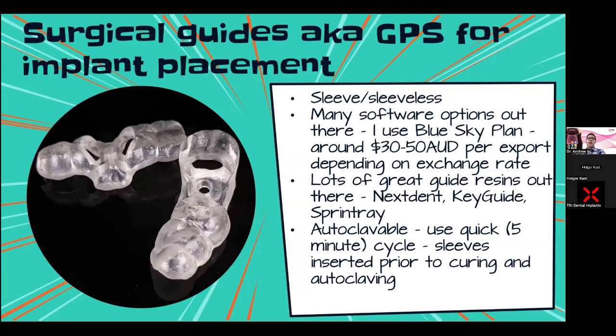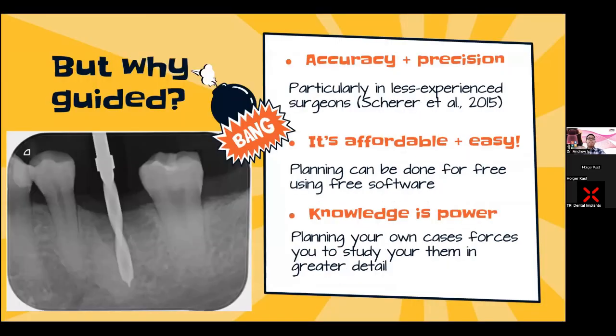And great resins out there. NextDent has a very tried and true surgical guide resin. Key Guide is pretty good. SprintRay has their own. Lots of great surgical guide resins out there. I autoclave mine, but I tend to use the low temperature cycle because some surgical guide resins tend to crack if the temperature is a bit too high. There are users out there that cold sterilize them, but I personally autoclave them properly.